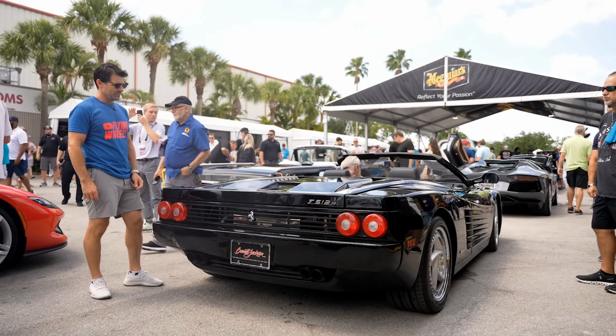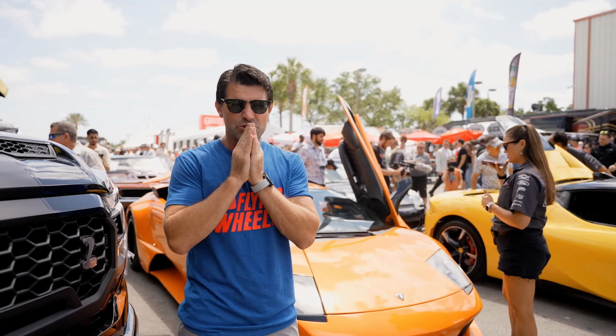Nothing else like the sound of a V12 Ferrari. That is incredible. There was the Countach, then there was the Diablo, then there was the Murcielago. This car is incredible. A 2008 Lamborghini Murcielago LP640, 640 horsepower out of this car. So beautiful. My guess, 265.